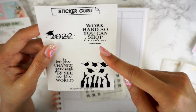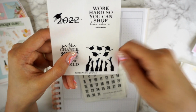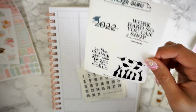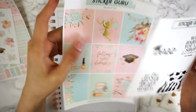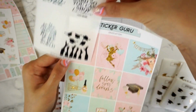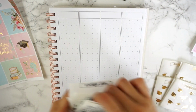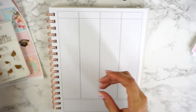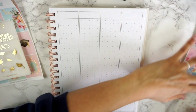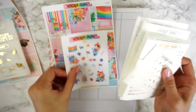Work hard so you can shop harder, Coco Chanel. And also, be the change you wish to see in the world. Also love this. I think this would be really cute if you layered these over one of the floral ones, like maybe over this one. Just imagine it layered over that. That'd be cute. So that is graduation. There's not as many designs in each theme, so that's why we decided to combine both themes and release them at once.